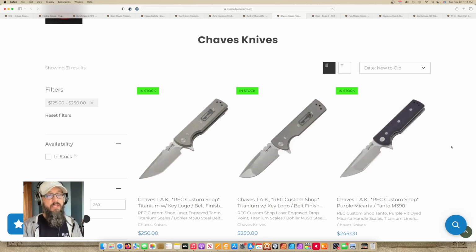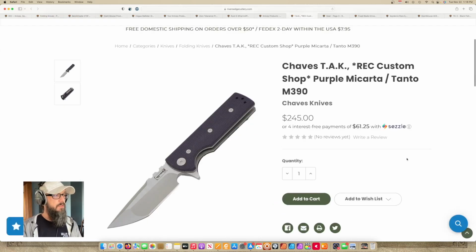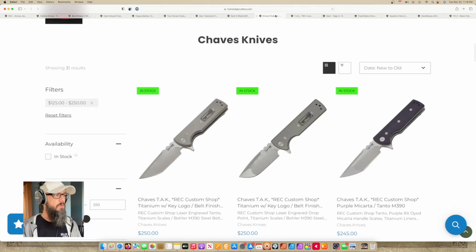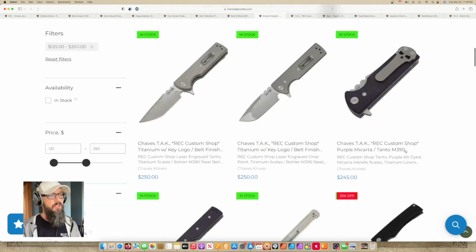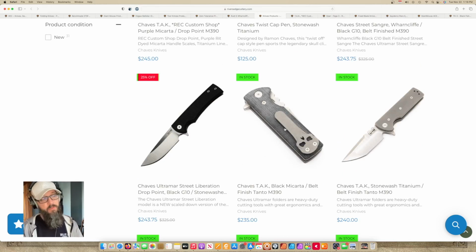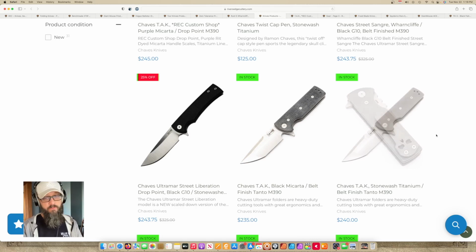And River's Edge Cutlery even has a few that they've customized, like this purple one right here with the purple micarta. And I don't think that these will last very long because of that. It's kind of a cool special treatment kind of deal. And I would go for this one if it's still available. If it's not available when you're shopping and you want one, I would go for the full titanium or the micarta. That's just my preference. I don't care for G10 when we're talking about a $250 knife. I just don't. I'd rather have something cooler. I like micarta better than G10.